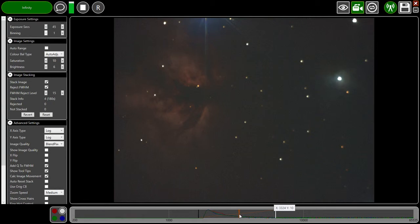800, actually only 120 light years away. So maybe it's the Orion Nebula. The regular Orion Nebula is about 1,600, I think. So 1,400, yeah. So, all right.